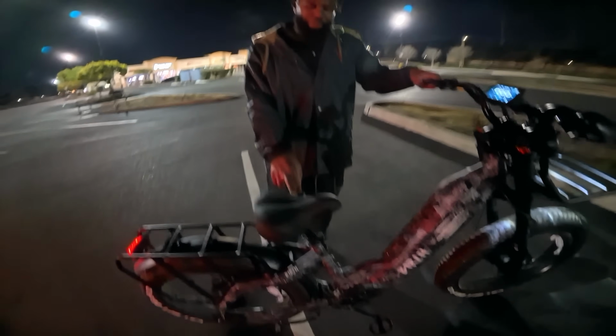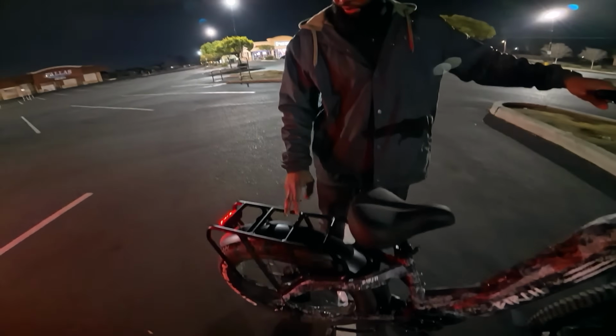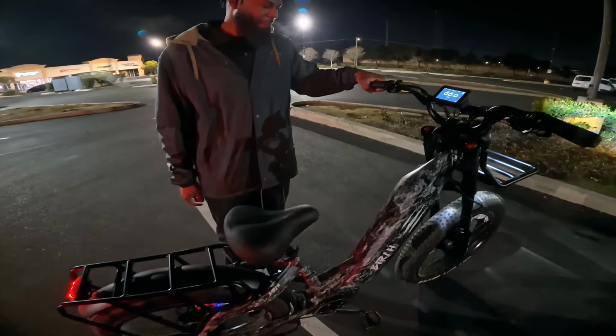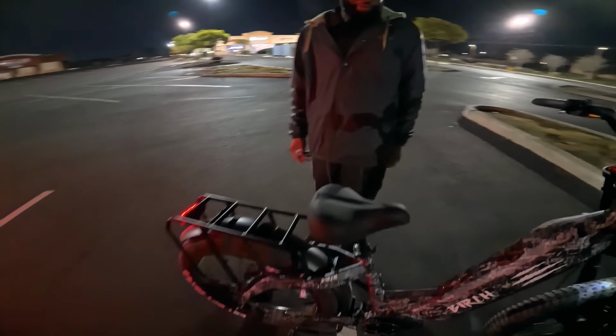I feel like the seat should have been camo or something. You know what I mean? I feel like it should have been definitely designed too. I do like the seat though, I gotta say. Even though it's not camo, it's comfortable. It's a big seat. You don't really get big seats like this on bikes. No, it's like crapping on a beach cruiser.